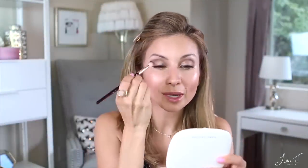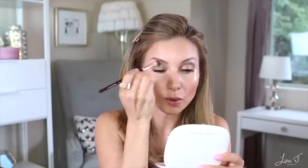So next I'm going to take a fluffy crease brush. I'm using the 201 by BK Beauty, and I'm just going to kind of run right over that. I don't have any product on my brush. I'm really just kind of softening that crease a tad. It's going to be subtle, very subtle change, but I feel like the subtle details is where it's at.